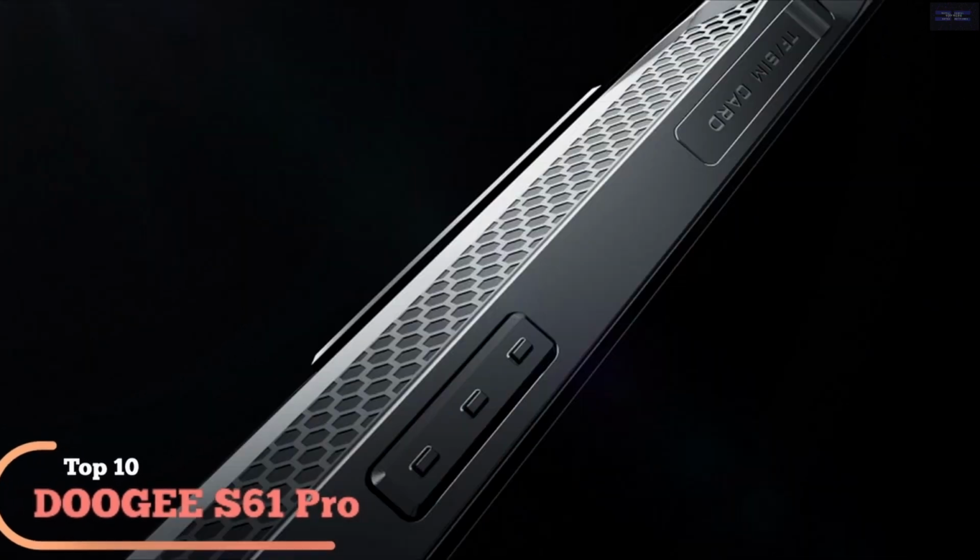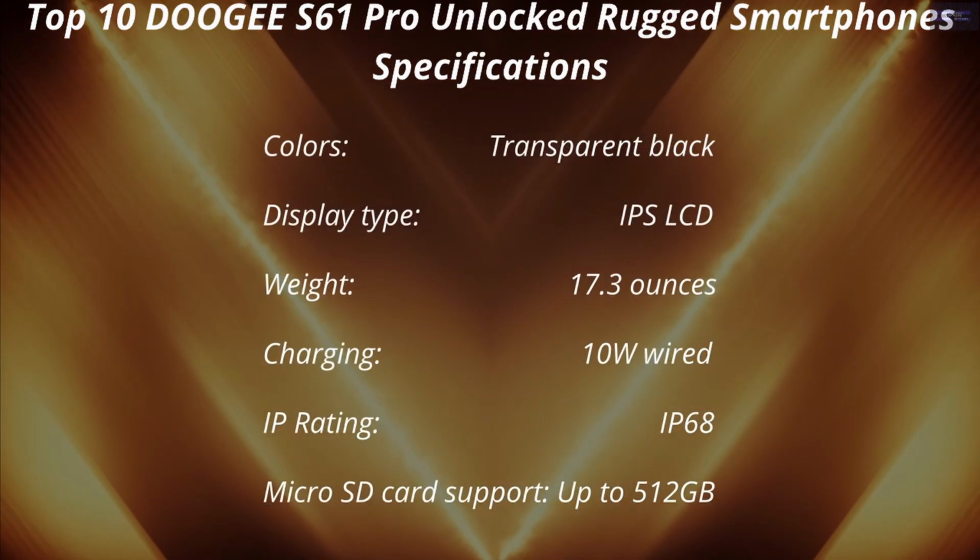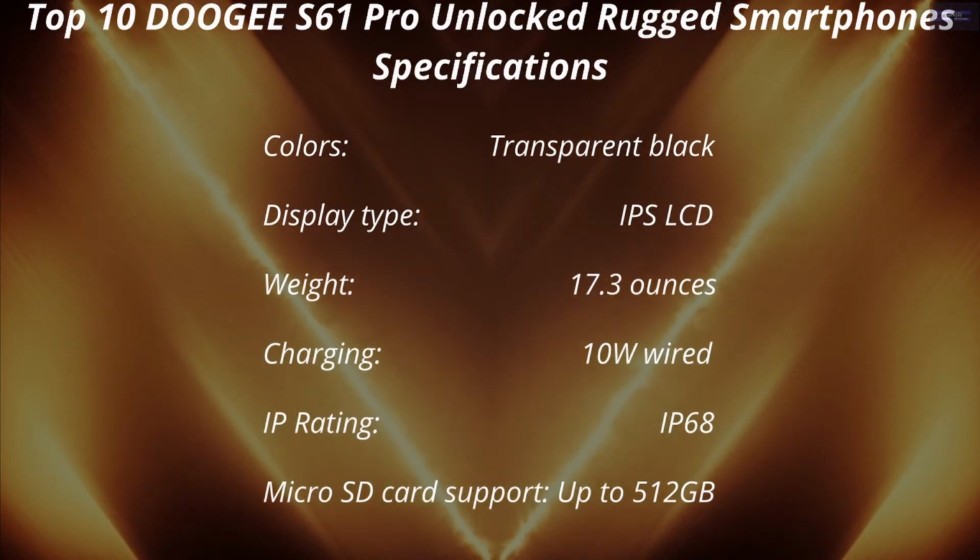Fingerprint sensor, night vision camera, dual SIM, waterproof and dustproof, up to 2-day battery life, lightweight and compact, but no 5G connectivity. Top 9. Samsung Galaxy A32 5G.